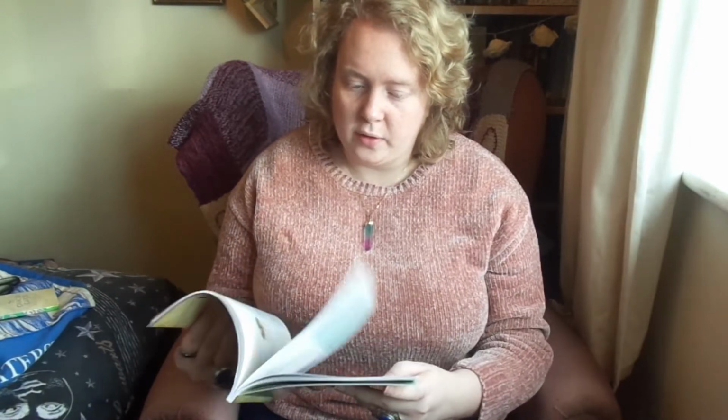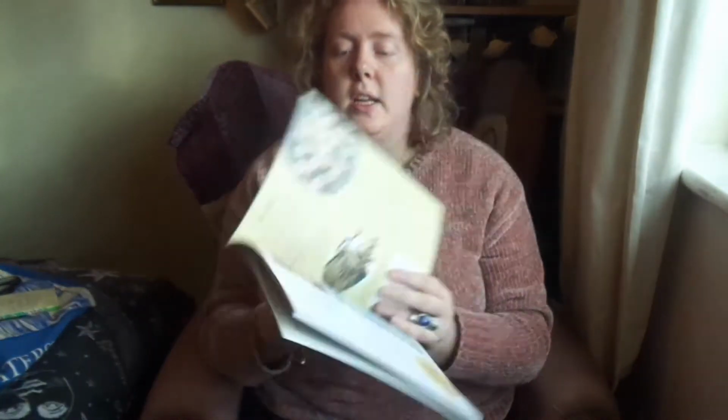Okay, so it seems like this is pretty comprehensive. There's a lot of interesting spells and ideas in here. It talks about runes. Kind of a basic introduction to a lot of things.